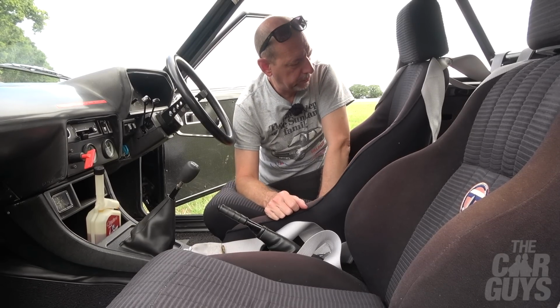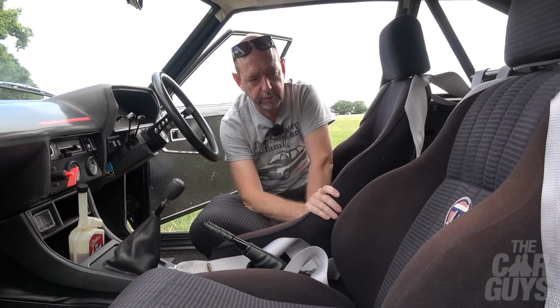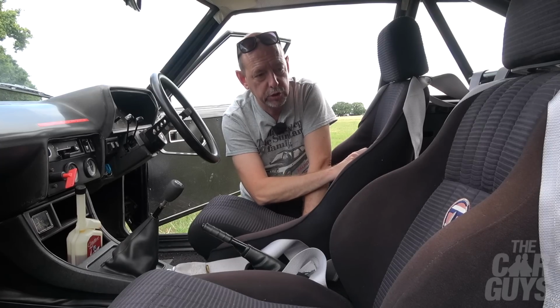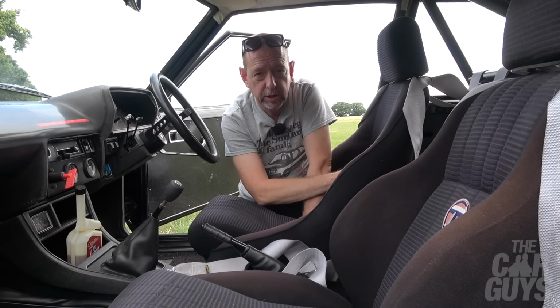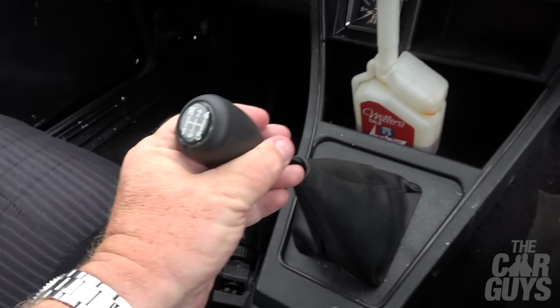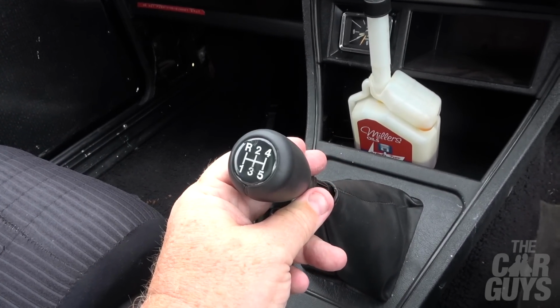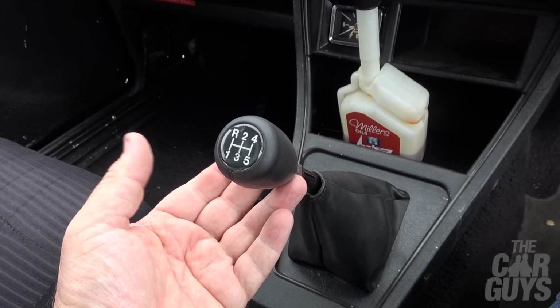Okay, so as we said before, these seats are different, and they're supposed to be different. They're different for a reason. Lovely Talbot badges onto the backrest of the seat, which is wonderful. Gearbox, dog leg gearbox. They were like that originally in the original cars. This gearbox has been fettled along with a different clutch pack in order to take the horsepower.